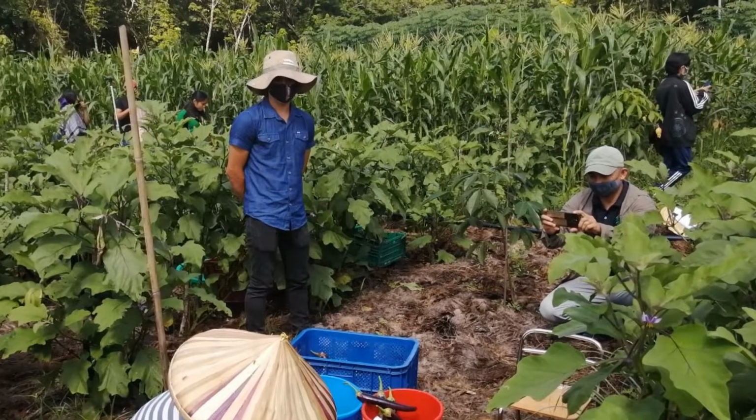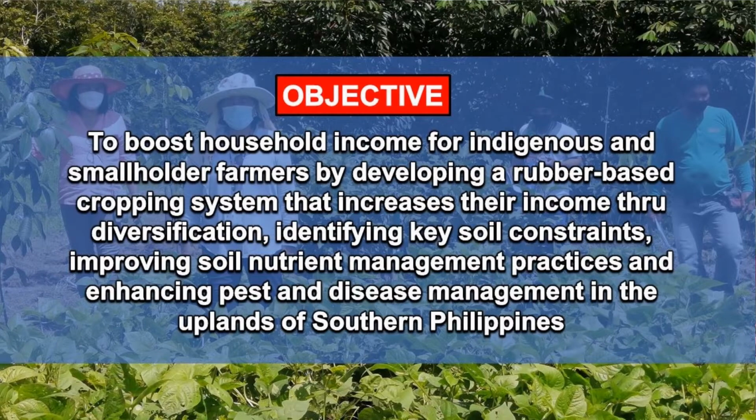The program objective is to boost household income for indigenous and smallholder farmers through developing a rubber-based cropping system that increases smallholder farmers' income through crop diversification, identifying key soil constraints, improving soil nutrient management practices, and enhancing pest and disease management in the uplands of southern Philippines.